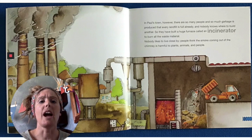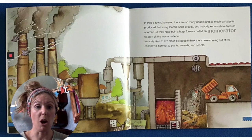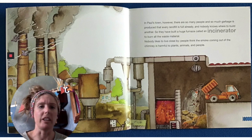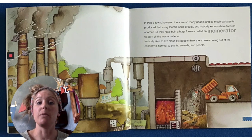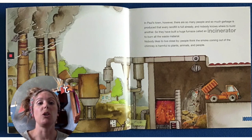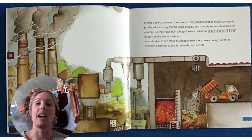In Paul's town, however, there are so many people and so much garbage is produced that every landfill is full already and nobody knows where to build another. So they have built a huge furnace called an incinerator to burn all the waste material. Nobody likes to live close by. People think the smoke coming out of the chimney is harmful to plants, animals, and people.